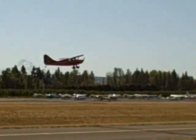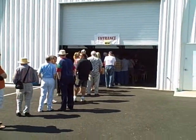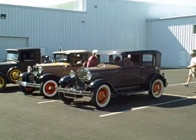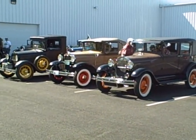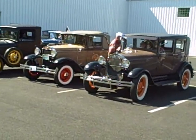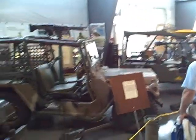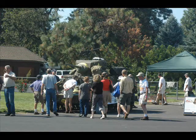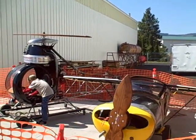Hundreds of aircraft descended on the Western Antique Aeroplane and Automobile Museum's annual fly-in last weekend, with even more people lining up outside to see them. But it wasn't just the planes that were their attraction. There were also classic automobiles lurking around the parking lot, and plenty of old military hardware, including jeeps, guns, cannons, and of course tanks for people to gaze at. There were also attractions to keep plenty of local kids busy all day long.